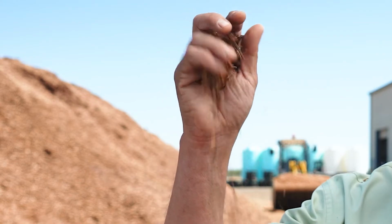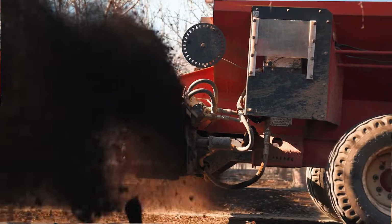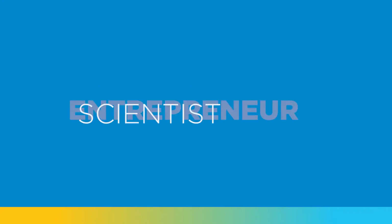That's actually not true. If you want to know what carbon looks like, it looks just like this. It's carbon that we pull out of almond shells, convert that into biochar, put that into the soils where it remains forever. It's the ultimate in sustainability.